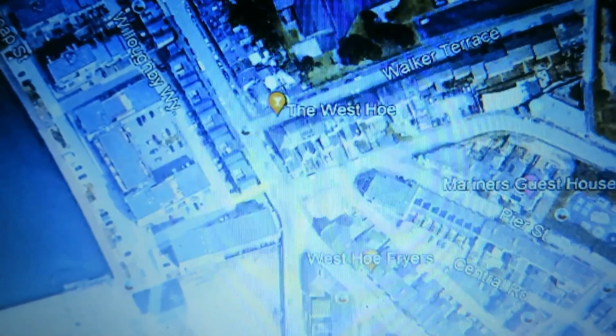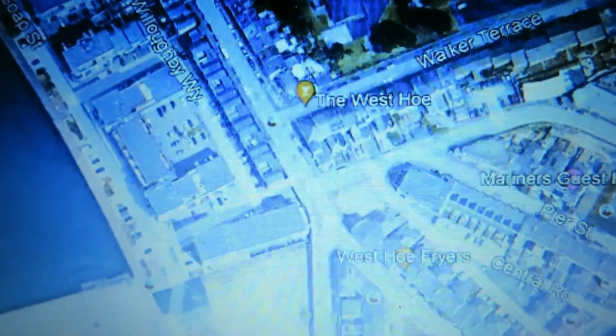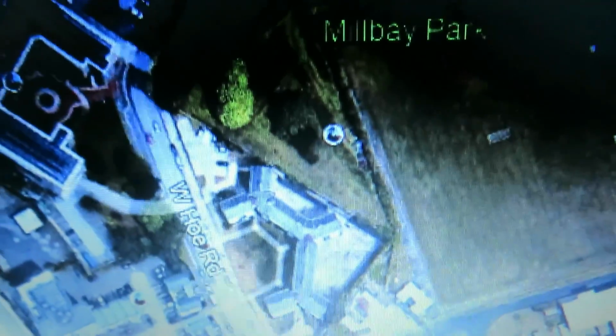This is a view of current day Plymouth, and if we look down to the bottom left, this is Soap Street, which is facing just to the left, and the railway ran along this area here, and it turned around over here to head northwards. You'll notice this is Millbay Park. You can make it out there, Millbay Park, and the line crossed Millbay Road.